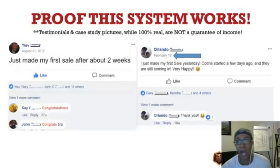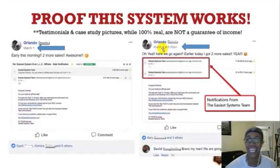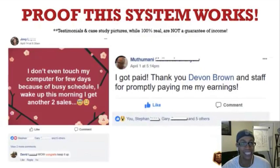It's amazing. This is Orlando. Check out the dates here. So Orlando says, just made my first sale yesterday. Opt-in started a few days ago, and they are still coming. Very happy. Then he posted a little bit later. He says, early this morning, 2 more sales. Awesome. And then 2 days after that, he posts, oh yeah, here we go again. Earlier today, I got 2 more sales. Yeah. This is Jovi. Jovi says, I don't even touch my computer for a few days because of the busy schedule. I wake up this morning, I get another 2 sales.